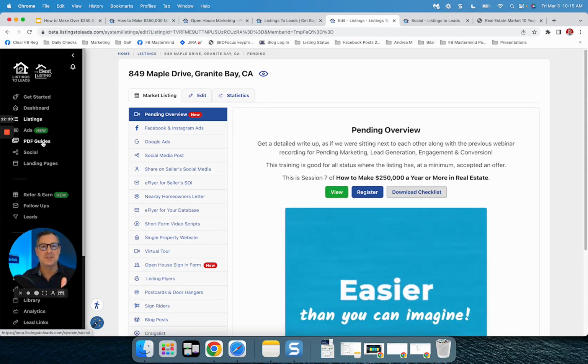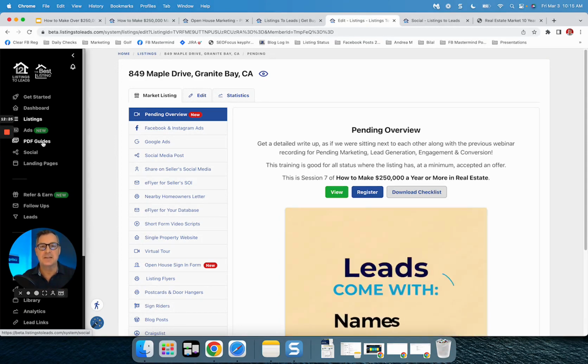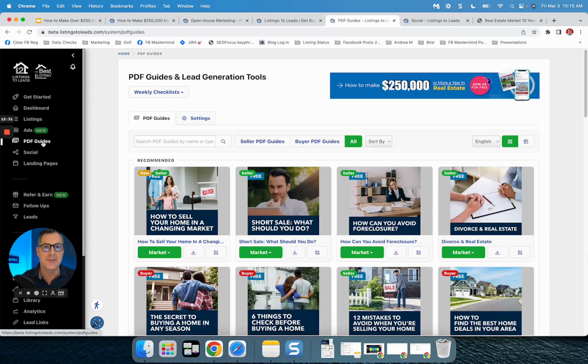So that was Playbooks 1-1, 1-2, right? Coming soon, just listed for sale. The 1-2 was for the open house. Then Playbook 2 was for pending and just sold. Now let's go to Playbooks 3 and 4.